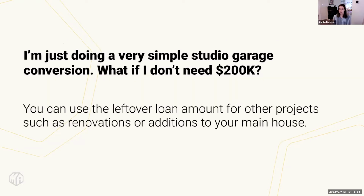Now, here's another scenario. Let's say you're doing a garage conversion and you want to do a studio, for example. That's probably not a $200,000 project, even in the Bay Area. You might have like a gilded gold toilet or something in the ADU to spend $200,000. But you can use the leftover amount from that loan for other projects around the house. So you could do renovations or additions to the main home or, whatever, maybe you've been thinking about putting solar panels on or replacing the roof that's getting up there in age. You can do those other types of home improvement projects, landscaping, anything like that would be fine.